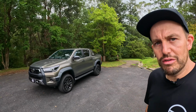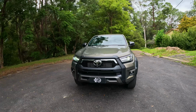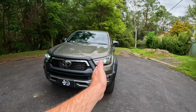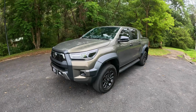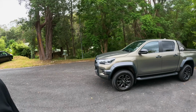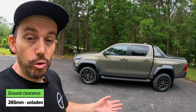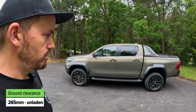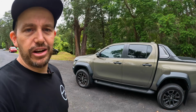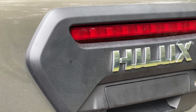I reckon this version of the HiLux has more road presence than any other one that's come before it. It's wider, and obviously it has the broader track, so it's got these wider arches too, which do pump out and give it a bit more stance and road presence. It's also a little bit higher, so it has a raised suspension by about 20 mils, a little bit more ground clearance as a result of that too. And there's side steps, thankfully, for the smaller statured out there to get in and out with a bit more ease. Now, I'm going to show you the tray because you're not going to believe what's in here.